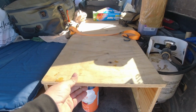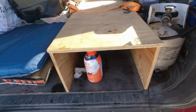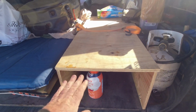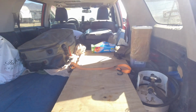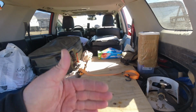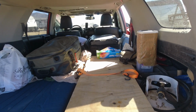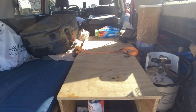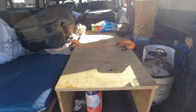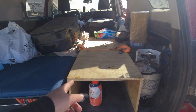Also, my little stand here is working out pretty good, which I'm impressed with because it's only held in by these pocket holes down there, and whenever stuff's tied to it, it jiggles back and forth. So I think I'm going to put another square piece at the edge there just to give it some rigidity. But other than that, for something I spent 40 bucks on for the plywood and threw together in less than probably 30-45 minutes, that thing's working great.